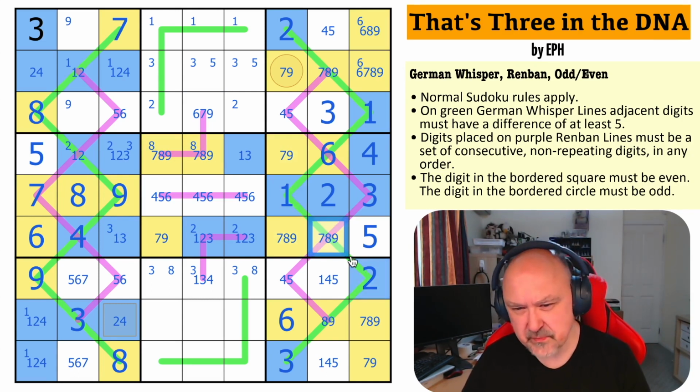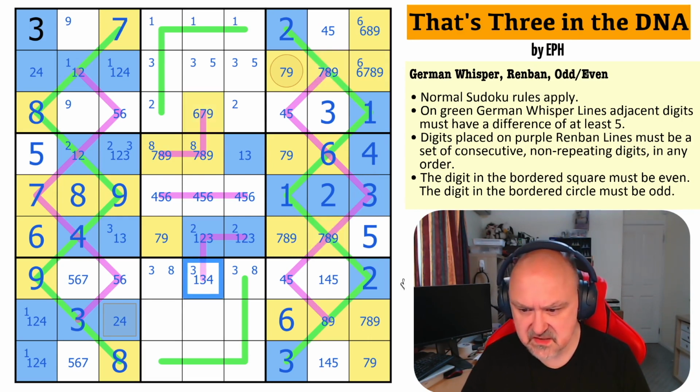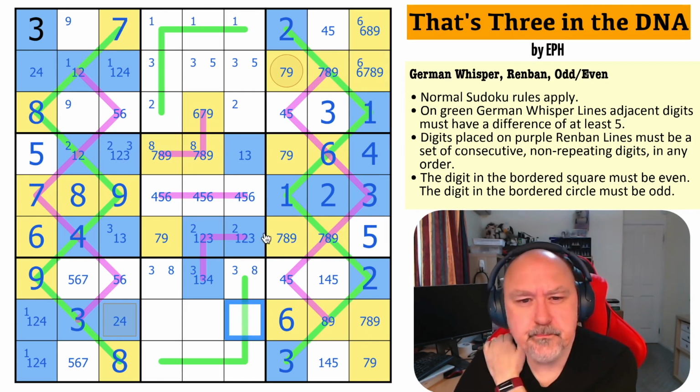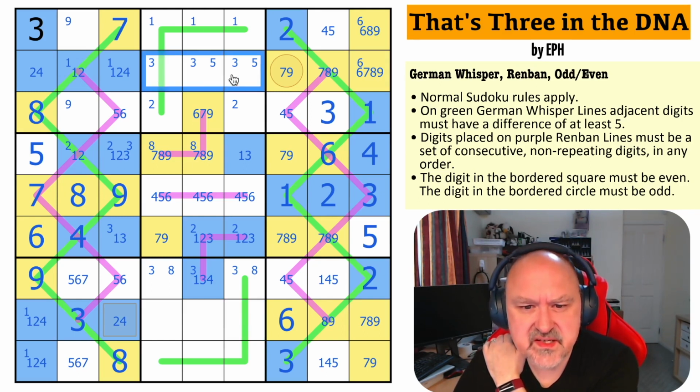1 and 2, this still could be any of them. 1 and 2, this could be any of them. 2, 3, this is 8, 9. One of these is 7. This is high, and this is low. One of these is 3, one is 5, and one is from 6, 7, 8, or 9.